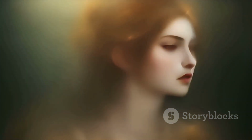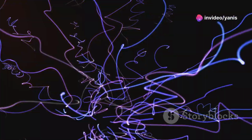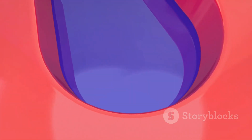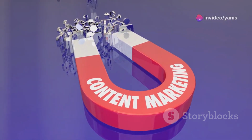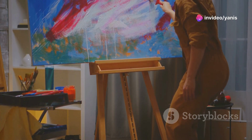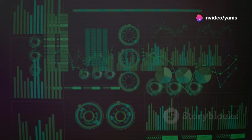Synthesia also offers a range of customization options, allowing you to add backgrounds, music, and even screen recordings to your videos. You can create everything from explainer videos and product demos to training materials and marketing content, all with the power of AI. Synthesia is incredibly easy to use, even if you have no prior video editing experience. The platform is intuitive and user-friendly, and there are plenty of tutorials and resources available to help you get started. Whether you're a small business owner, a marketer, or an educator, Synthesia empowers you to create engaging and professional videos that captivate your audience.